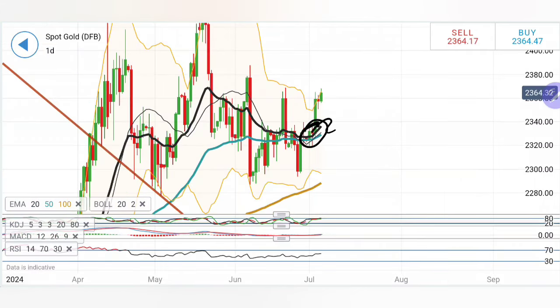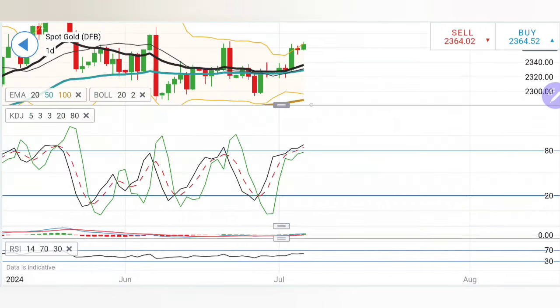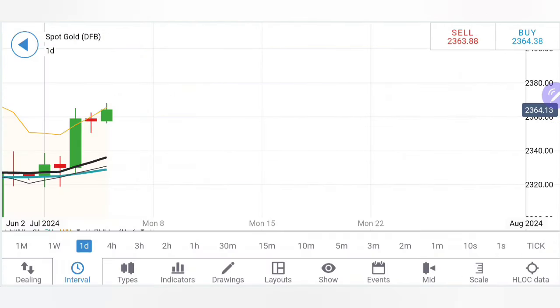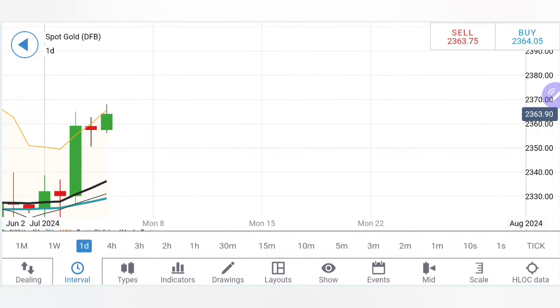Right now the indications are bullish. Look at the MACD. Look at the exponential moving averages, they are looking upwards, trying to show slight bullishness. Stochastic is overbought. Look at the MACD crossing over here at the bottom, trading with divergence, looking upwards and staying. The RSI is also showing slight bullishness.